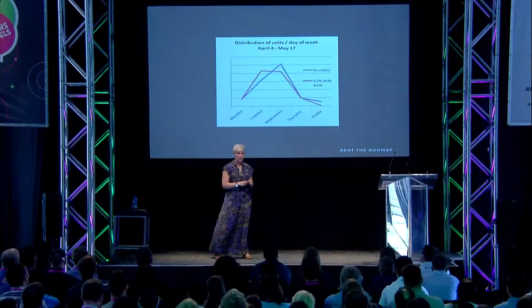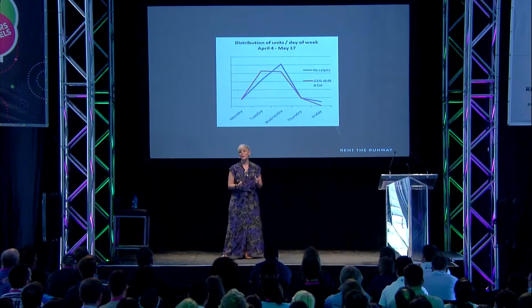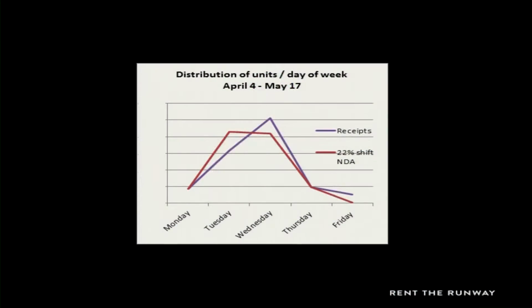This shows 2 curves. The purple curve is what happens if we do our normal inbound shipping, where we ship things in UPS 2-day select. And that spike on Wednesday is whatever. It's a spike on Wednesday. Now, that spike on Wednesday is meaningful because we have to capacity plan to the spikes.